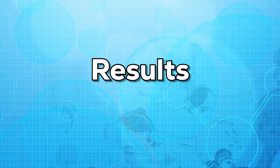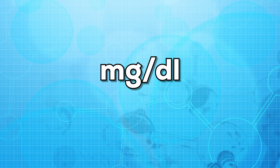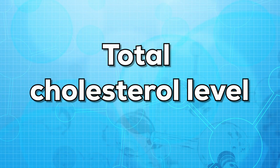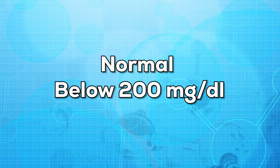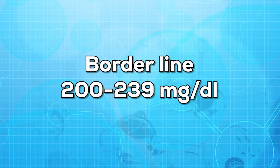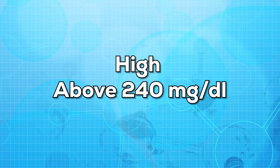Now, let us talk about the results. What do the results mean? Cholesterol is usually measured in milligrams of cholesterol per deciliter of blood. Let's talk about the total cholesterol levels first. For total cholesterol levels, anything below 200 milligrams per deciliter is considered normal. Anything between 200 to 239 is considered borderline. And anything above 240 milligrams per deciliter is considered high.